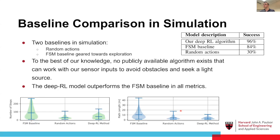Then we compared with some baselines in simulation. So in robotics typically, and I guess also in many more fields in science, you have to show how your method performs compared to some other methods. In this case, the two other methods we compared to are, one, just randomly picking between the three actions that I just mentioned, so that's forward, right, or left. The other one is a finite state machine, which is basically a very big if-then-else structure, which we designed for this purpose. And we compared them in simulation.